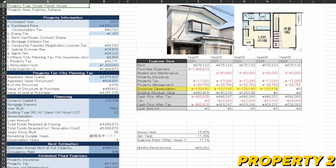Depreciation of the structure again is taken into account until year 4 because this is a wooden structural property that's older than 22 years, so the depreciation span is 4 years. Gross yield is 15.5% and the net yield is about 11%.